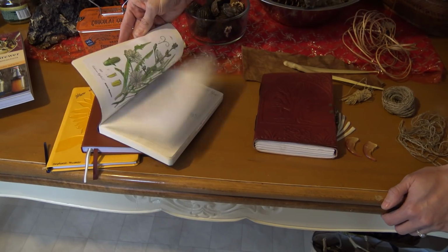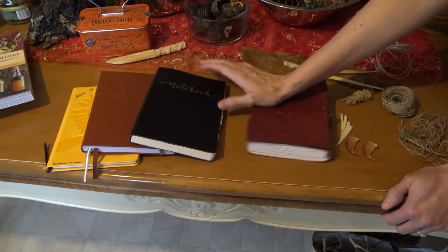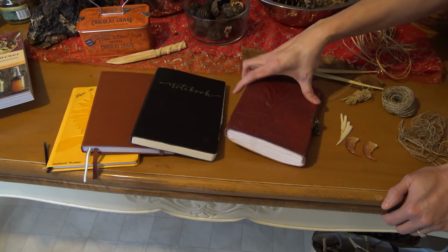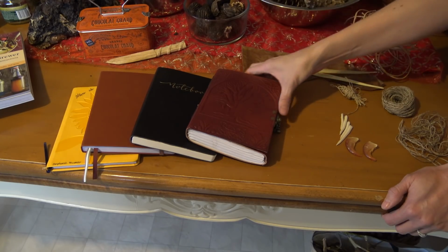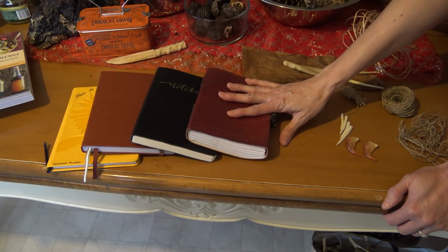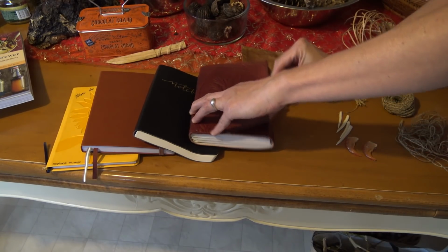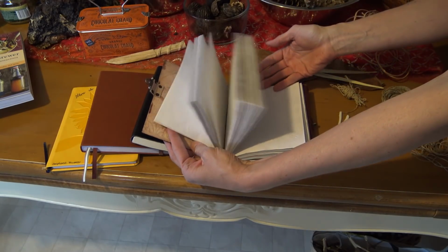Here, keeping track of different plants and ideas when I'm researching things. I've got a whole list of things that might be used for flour or other things. And this, there's nothing in this yet. It's blank. Is that a January 1st book? It's a January 1st book. This is where we're going to put all of our recipes. Cool.